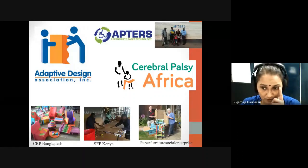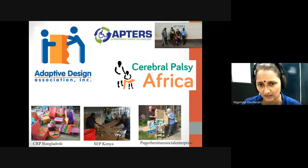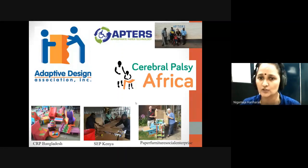Paper Furniture Social Enterprise is the name of the enterprise which is run by Jean and Kenneth. They are always in need of resources. They do a lot of things for donations and all those things.